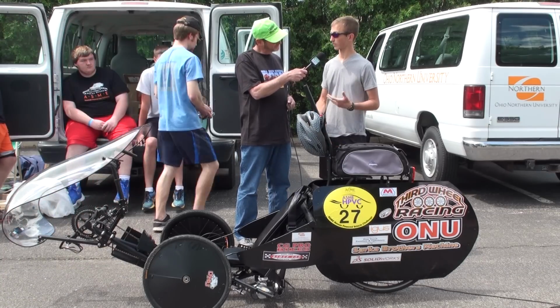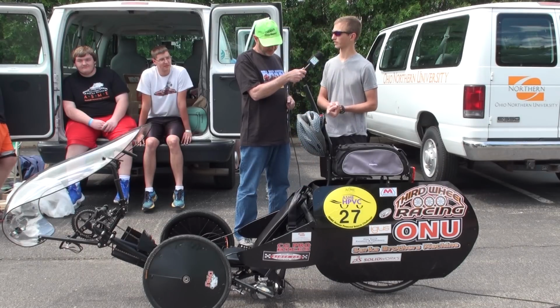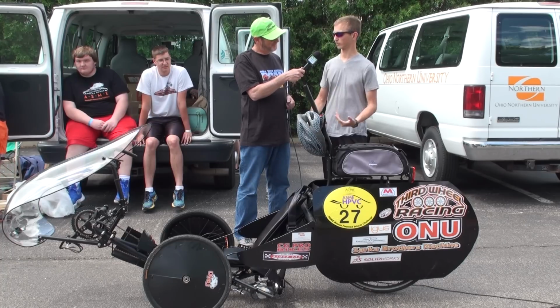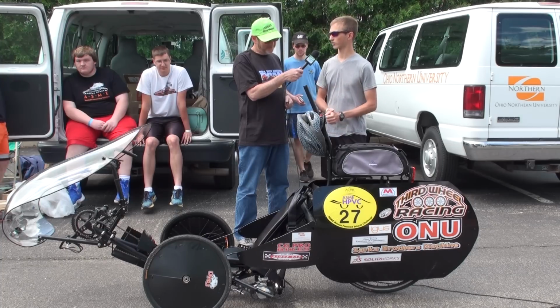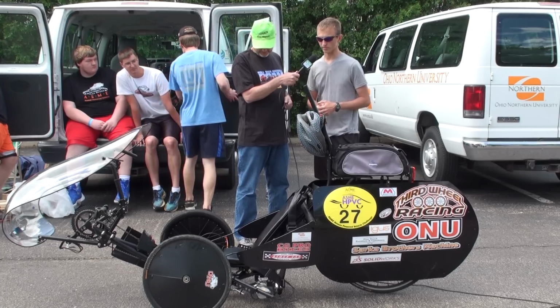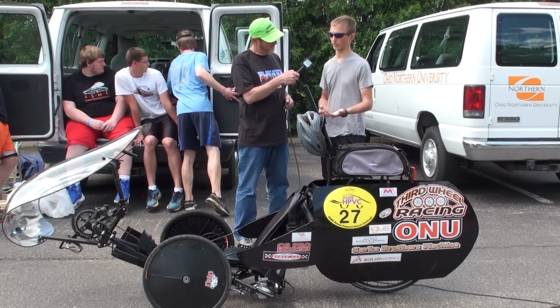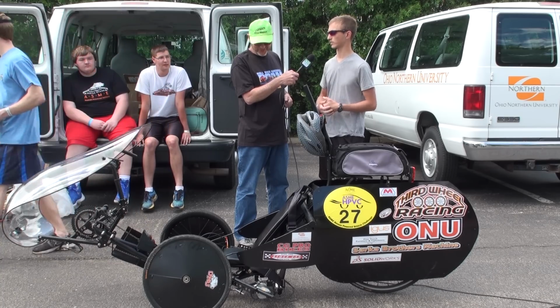In the past, we've also made trikes, but this year we went for a vehicle that handles better. We went through the whole vehicle dynamics analysis, so it brakes well and turns well. We added some aero elements to make it easier to pedal at high speeds. One really interesting thing we did this year for our innovation is a steering system which automatically varies the steering ratio as we go faster.